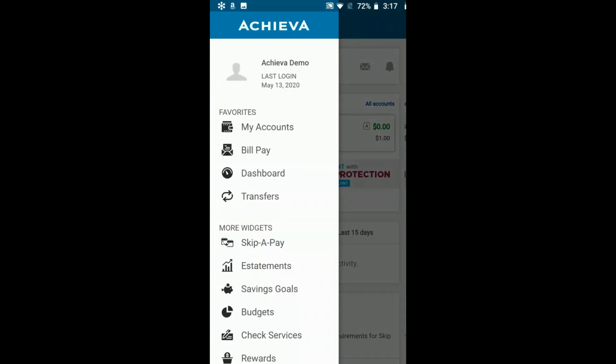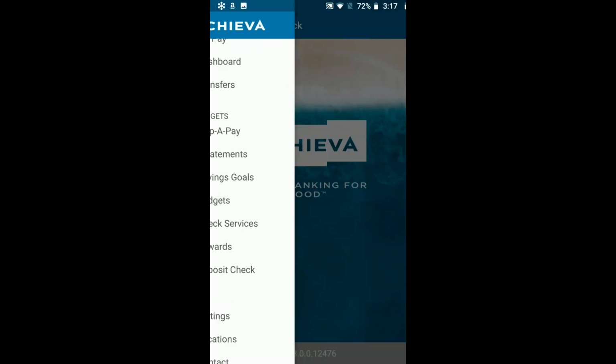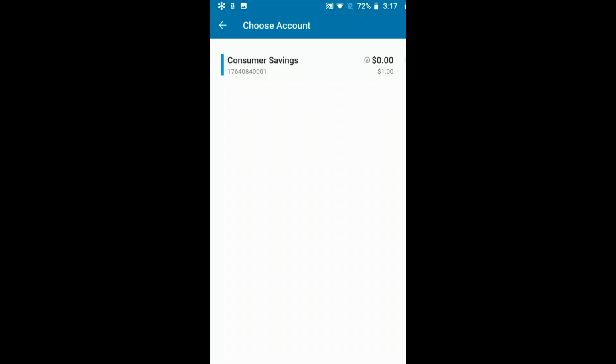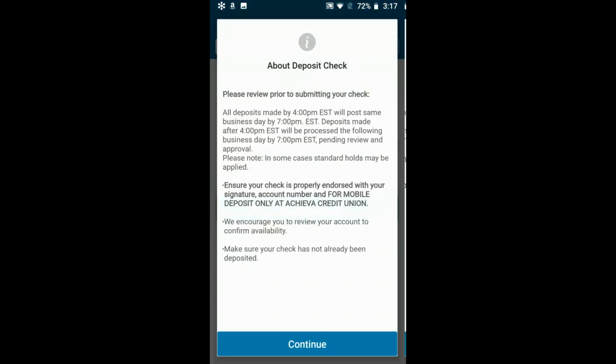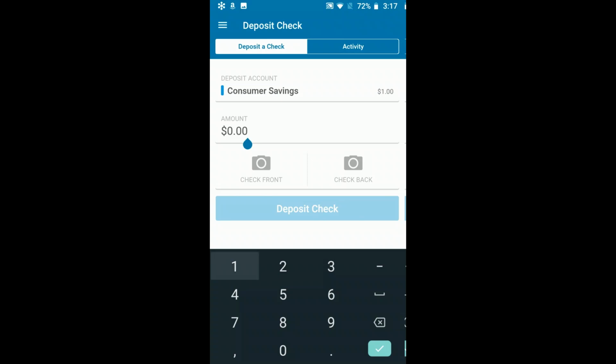So again, I tap on the menu. I select deposit check. And I would like to choose my account. So I'll choose the same account. And this is the notice that comes up for Android. It's slightly different, but the information is still the same. We still want you to make sure you endorse it correctly and provide the same information as you would on an iPhone. From here, I'll go ahead and this time just type in the amount that I'm going to do.